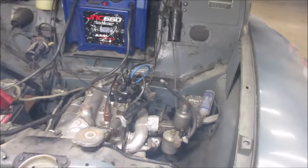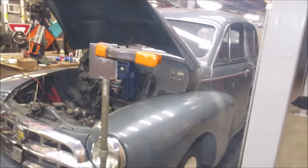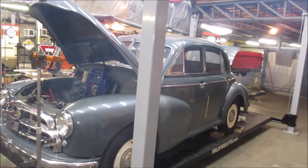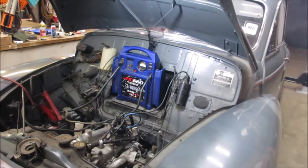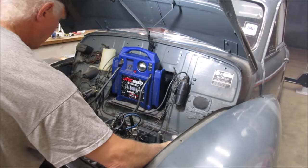Let's go squirt her one more time, give another fire up. See what we got coming out of the tailpipe. Plus, I put a bunch of oil in it too, so that's where a lot of that smoke comes from. Nice. It'll live. Let's try it again. I think the bottle's still in there, right? Might be able to run it off of that.